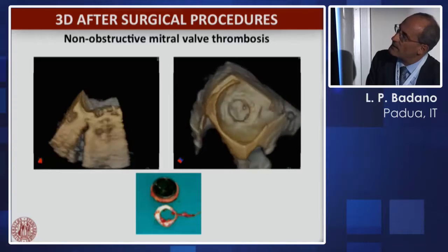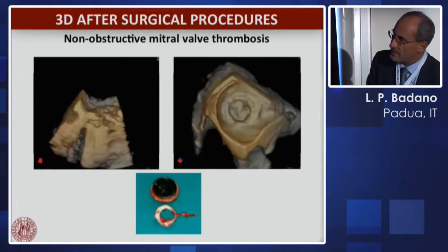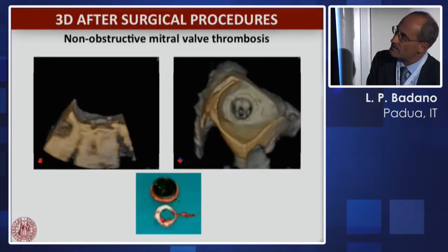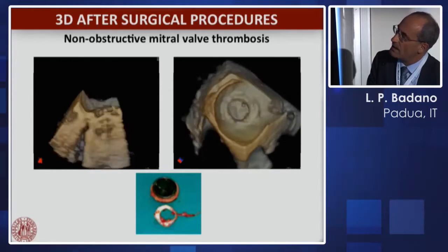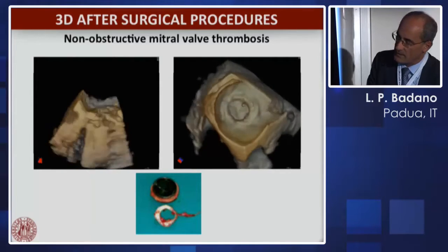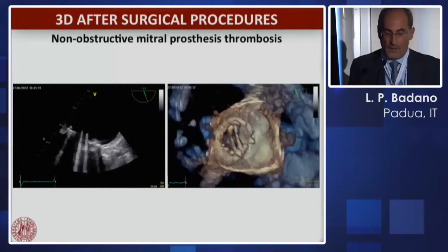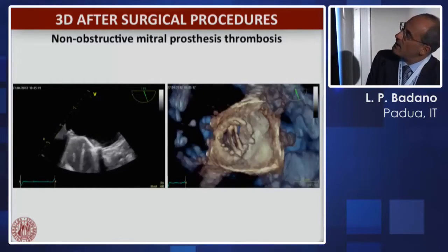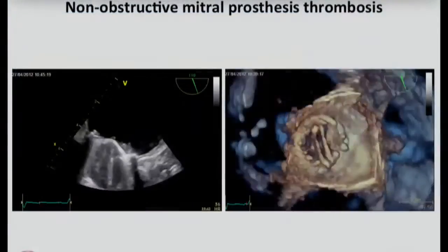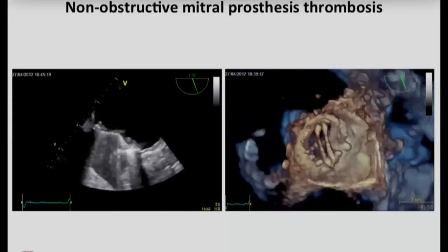And indeed, both of these findings were confirmed at subsequent surgical intervention. There is this large pannus that was removed, and also the remnants of the thrombi. This is another case of a B-leaflet mechanical prosthesis with a non-obstructive thrombus.